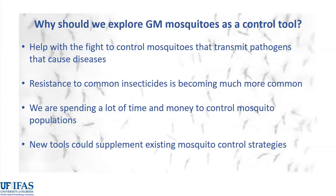So really, GM mosquitoes are not meant or designed to replace any of the currently used mosquito control strategies. It's just a tool to potentially help supplement those strategies, because the best program is going to be one that utilizes integrated pest management. That means using multiple tools, trying to kill the mosquito at different life stages. So trying to kill the mosquito when it's in the aquatic stage, where it's much easier to kill, instead of an adult that's flying around, it's confined in a container as in the larval stage.